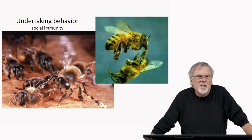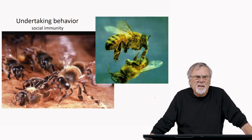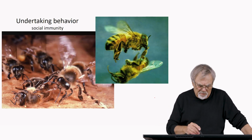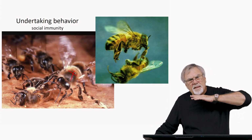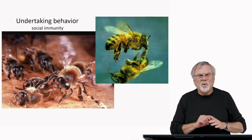Undertaking behavior is one of the social immunity traits that they have. Basically, bees that die or bees that are sick, they're dragged out the entrance by what we call undertaker bees. It's a special trait. There's only a certain number of bees inside of a nest or in a colony at any given time that engage in this particular behavior.